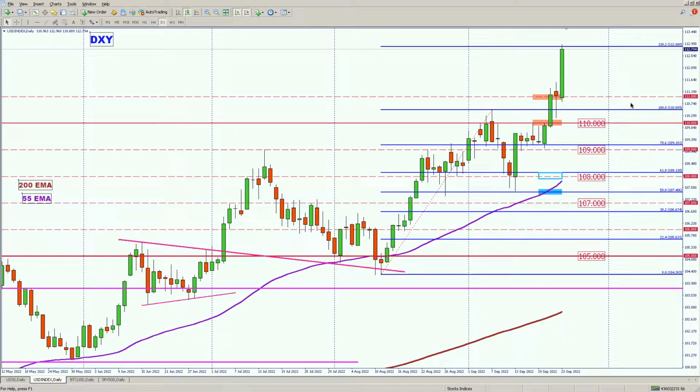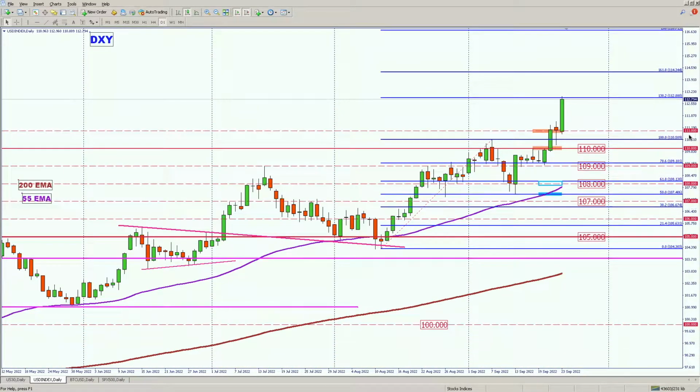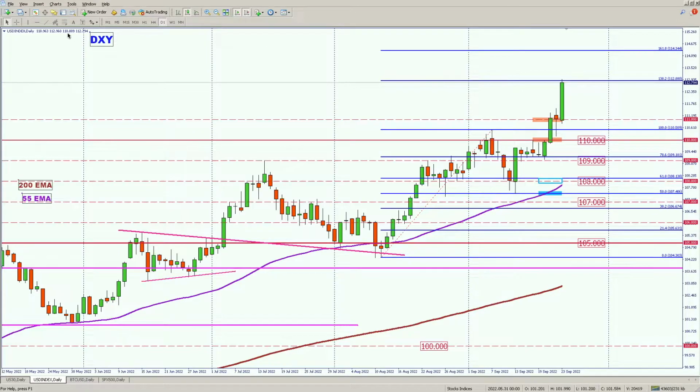So following the Federal Reserve announcement, the next area of interest would be the 162 fib extension, and that's just above the 114 area. Perhaps we can mark a 114 round figure.